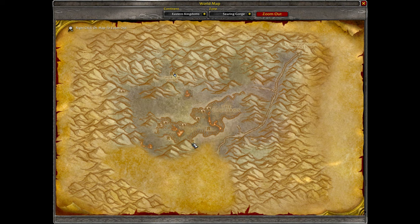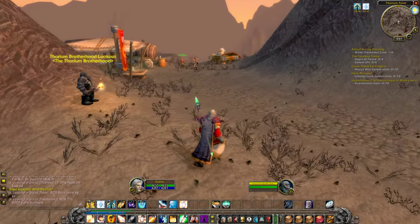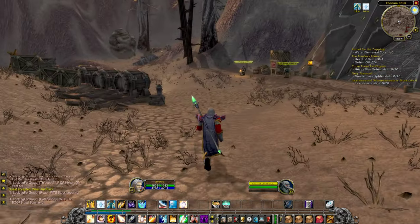Off with you. Eventually we're going into this cauldron. It looks like it's freaking expansive. So that should be fun.